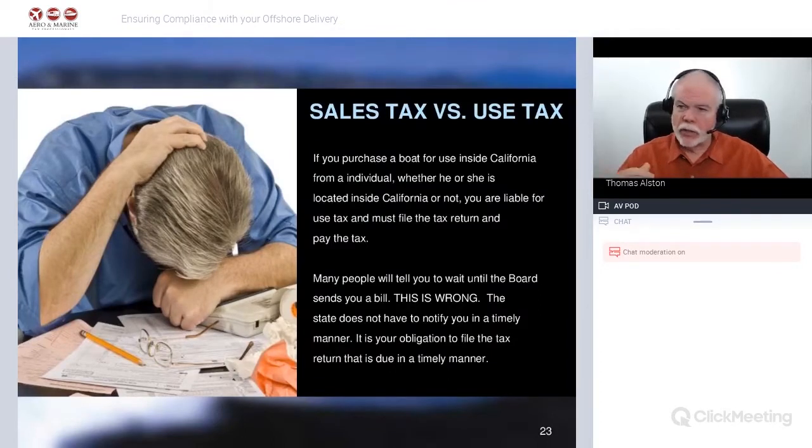I'm just going to give you some examples. If you purchase a boat for use inside of California from an individual, whether he or she is located inside California or not, you're liable for the use tax and must file the tax return and pay the tax or support a claim for an exemption by calling us. And remember, the call is free, just to give you free information so you can determine whether you want to do it. And a lot of times it comes down to a personal decision on the economics of the money. But the call is free.